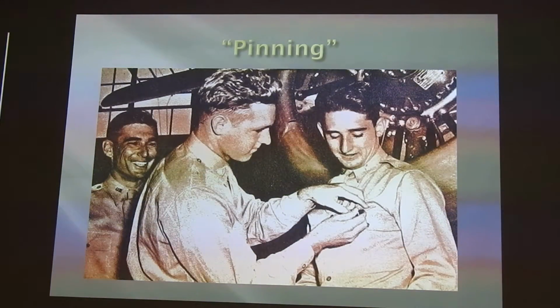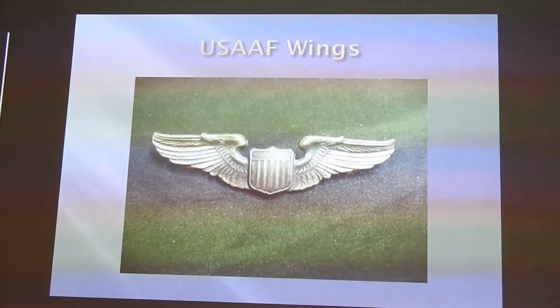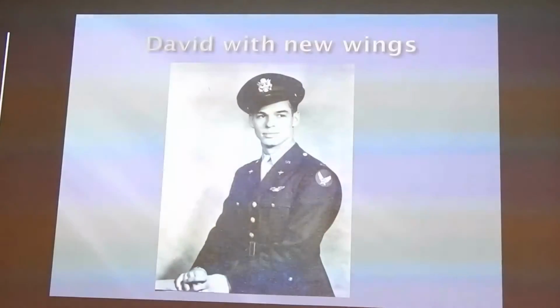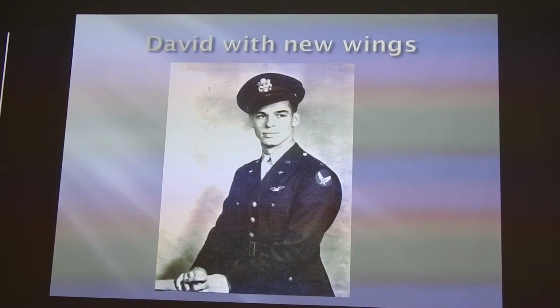Well, finally that day comes when they've earned their wings, the penny, if you will. The much coveted Air Force wings. Those who have earned it are rightfully proud of those wings. There's not that many that have earned it, and of course, David was very proud of his, rightfully so. David, that's you up there with your brand new wings. Yes, sir, it is. With those brand new shiny wings.